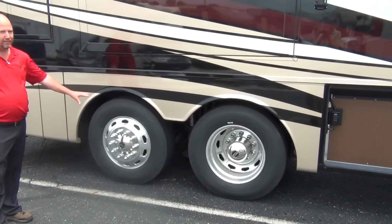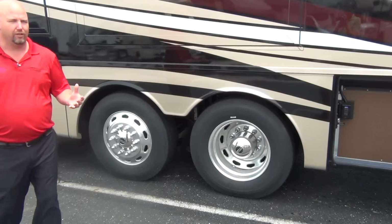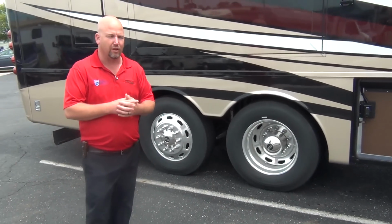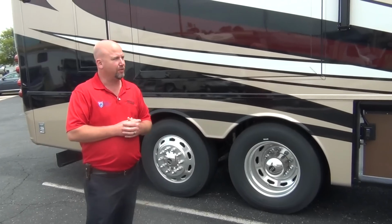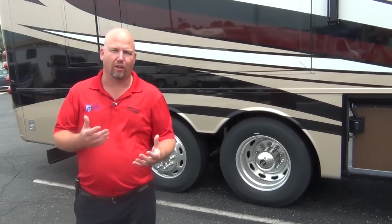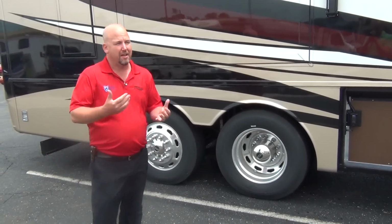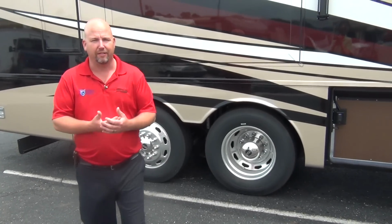Steerable tag. The Ventana has grown up in recent years. It used to kind of be a really entry-level product as far as Newmar diesels go, but it's not that anymore. It's actually probably the best value in the Newmar lineup when you consider the fact that it has most of the things that the Dutch Star has, but doesn't have the Dutch Star price.